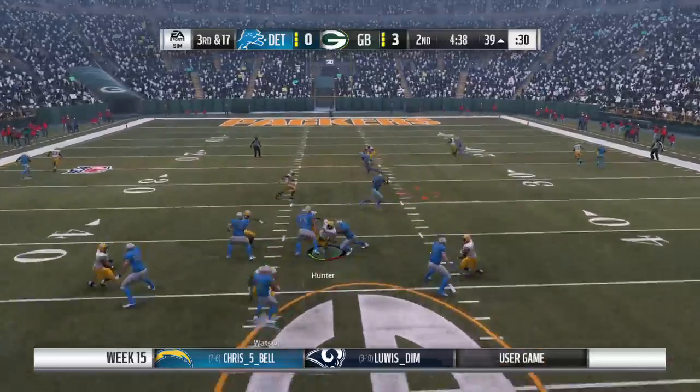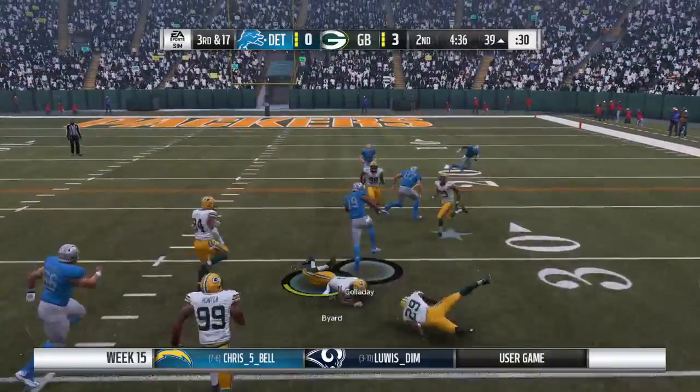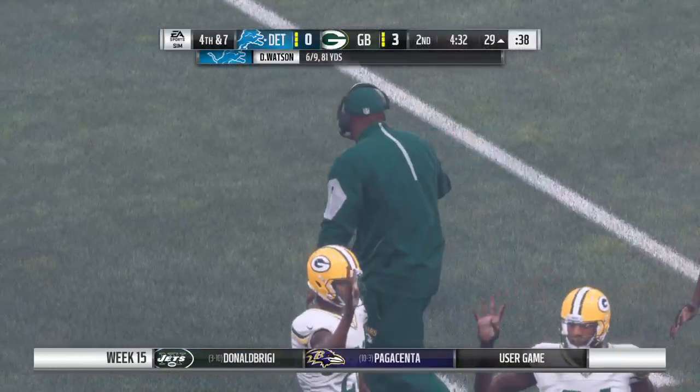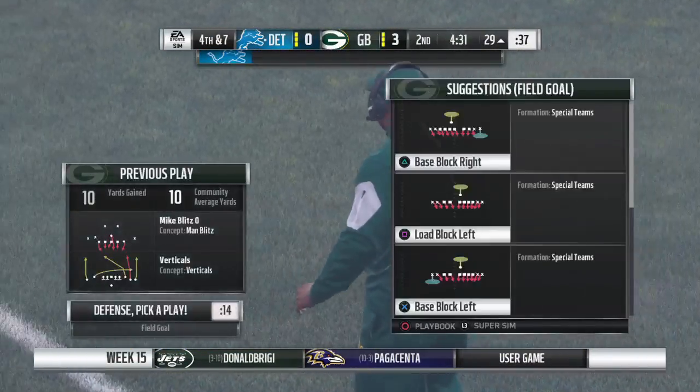Throwing on 3rd and long. Watson. They'll find a man over the middle. It's Galladay. That one good for 10 yards. And it'll be 4th down.